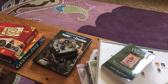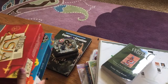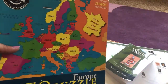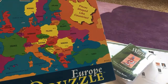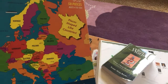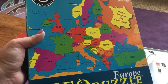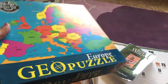Get that one. Okay, so next I have some more games, because if we can learn it as a game, I'm going to teach it as a game. So Geopuzzle has a whole set of puzzles. Each puzzle piece is shaped as the country and is labeled, and so that's great. Maybe older elementary, unless your younger elementary just loves these kinds of puzzles. Great way to see how things border each other and their shapes and whatnot. So that was fun. We played a lot with this.